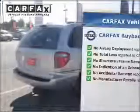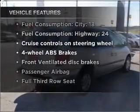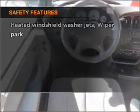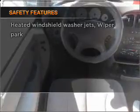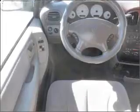history before you purchase. Plus, enjoy these notable features that are included in this vehicle: air conditioning, power door locks, power windows, power steering, cruise control, power mirrors, an AM/FM stereo, an adjustable tilt steering wheel. If safety is a high priority, rest assured knowing that these top safety components are included: front ventilated disc brakes, passenger airbag. Let us put you in the driver's seat today.